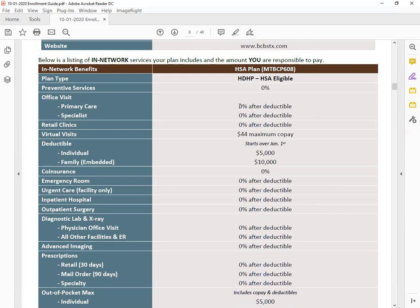So when it says 0% after deductible, that assumes that you have met your deductible, which you may or may not. So for example, when you go into the doctor office, your cost is going to look pretty similar to mine. There will be a cost that'll be about $150 or so. You'll get a discount for staying in the Blue Cross Blue Shield network. That'll be roughly half. And then you'll end up with about a $75 bill. Now that varies depending on provider, but that's usually what you might expect.